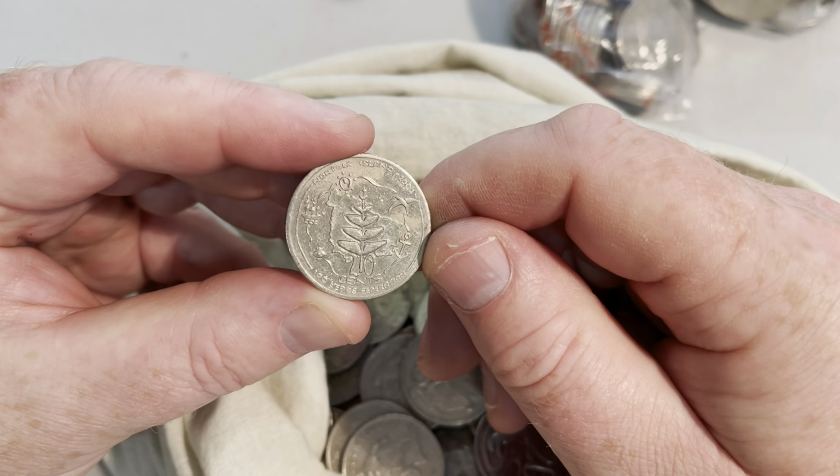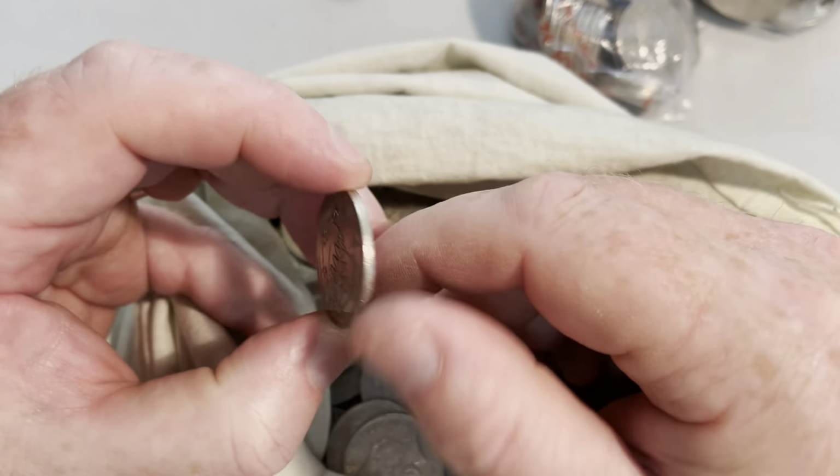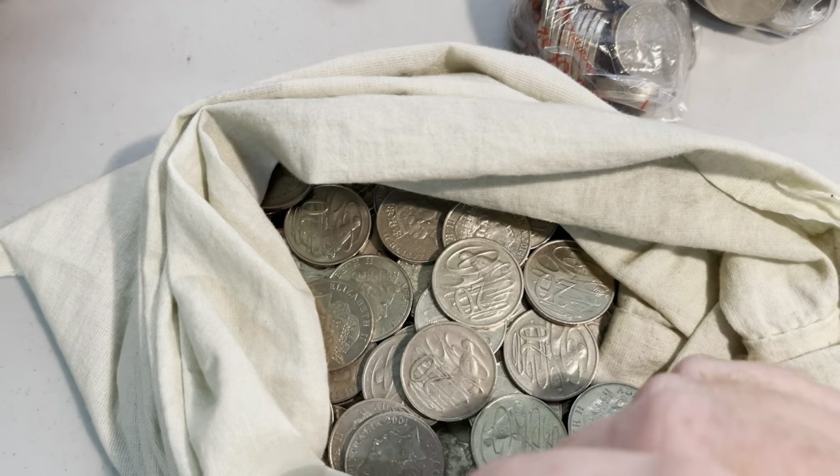Okay, so we've got a Norfolk Island 20 cent coin, Centennial Federation 2001. Yeah, happy with that.